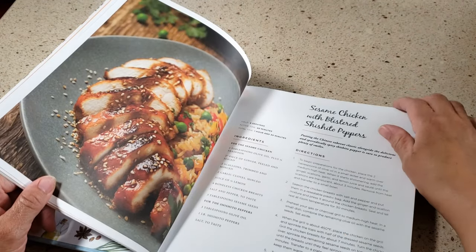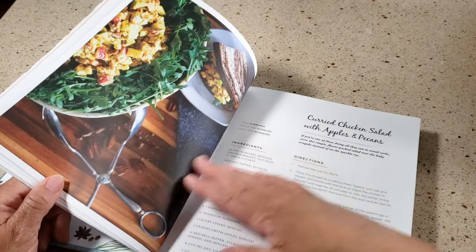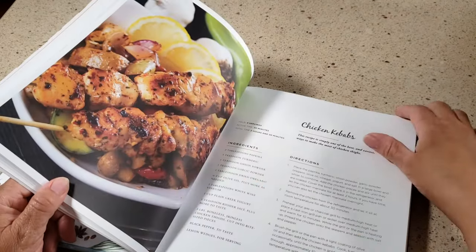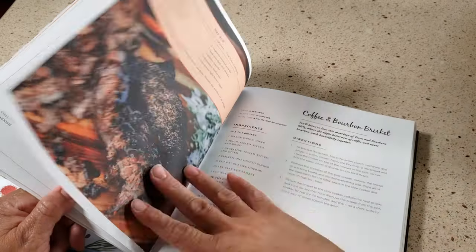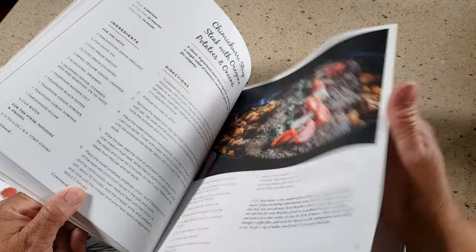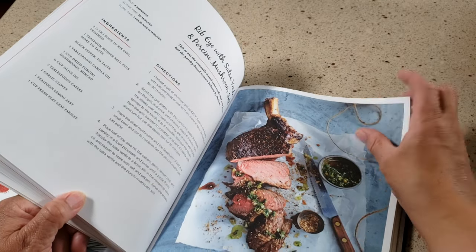This looks great. Sesame chicken, chipotle chicken enchiladas, citrus and sage chicken, Cornish hens, lots of chicken recipes, chicken kebabs, Puerto Rican rice and beans, buffalo wings, lots and lots of chicken recipes. This is great. Coffee and bourbon brisket. Now we're getting into the meat. Chimichurri strip steak. Pho. Carne asada. Ribeye with salsa verde. Yeah, this is very nice.